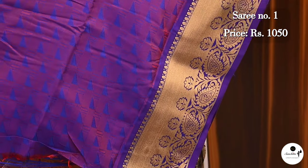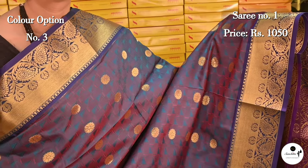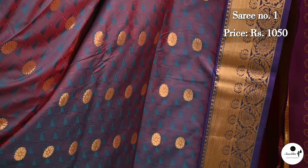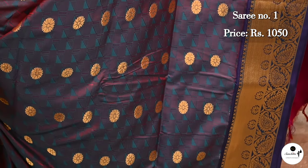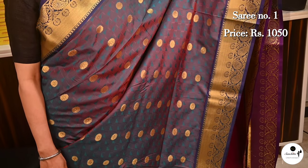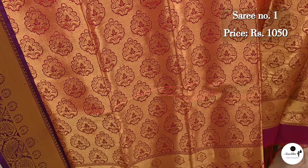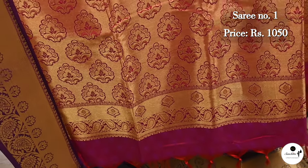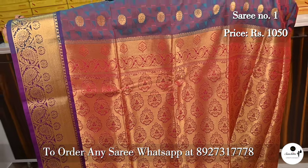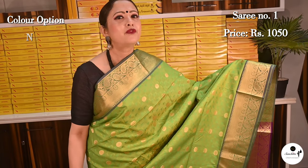Contrast blouse piece in dual toned. Saree number 1, second color option, dual toned in green and rust. Gorgeous pallu with gold zari work. Contrast blouse piece in rani pink. Bright green with gold. Very soft fabric.